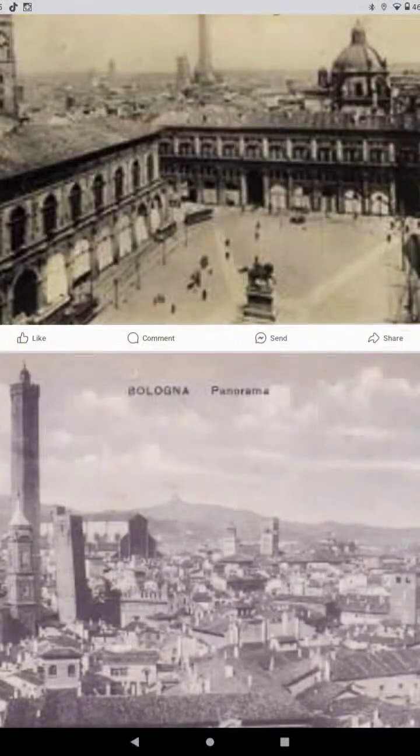Interesting how razed can mean demolished or destroyed in some contexts, especially in historical or architectural descriptions.